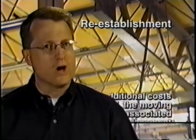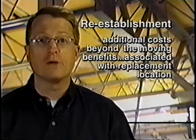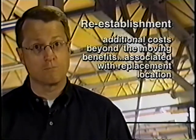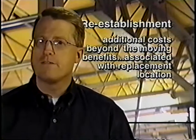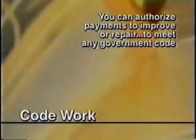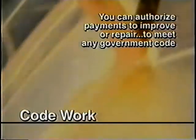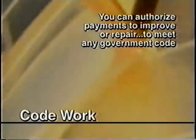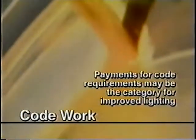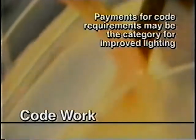These are additional costs beyond the moving benefits and principally associated with the replacement location as opposed to the personal property. The following are benefits associated with reestablishment of a business. Code work. You can authorize payments to improve or repair the replacement business site to meet any governmental code. For example, remember the discussion about Barrett and Gould's lighting improvements? Payments for code requirements may be the proper category to pay for improved general lighting.